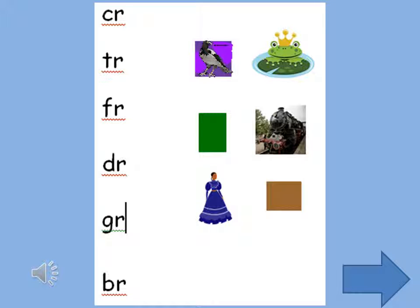So this is when a letter gets together with the letter R and then they make a new blend or a new sound. I'm going to read the sounds to you, and we'll talk about each of those sounds that they make. You see those letters on the left-hand side of your paper. I want you to get your pointer finger out and point to the one on the top. It's a CR. CR says cra, cra. Can you say it with me? Cra, cra. Good job.